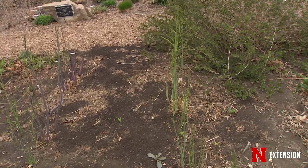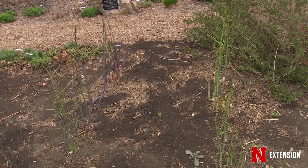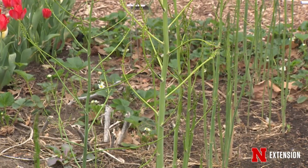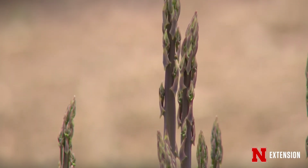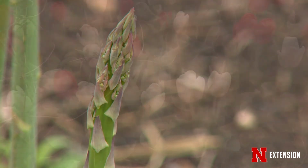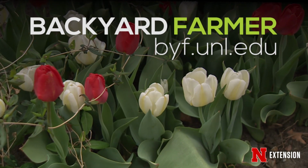We also have some stuff coming up in our perennial garden. As you can see, we have some asparagus. It's the third year for our asparagus, both the purple and the green. So this year we'll be able to harvest a tiny little bit of asparagus and have some grilled asparagus with our dinners sometime this spring. So stop by the Backyard Farmer Garden and check out the garden.